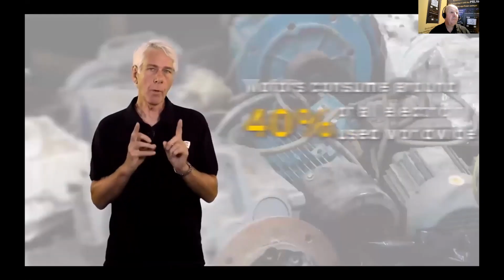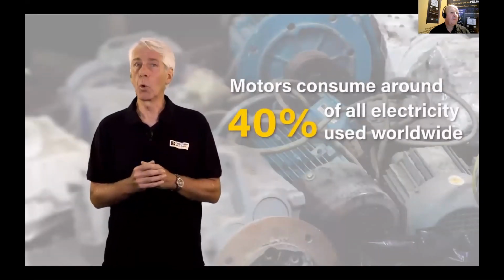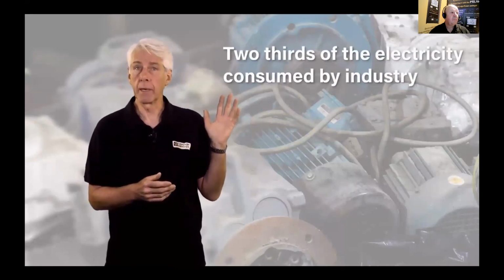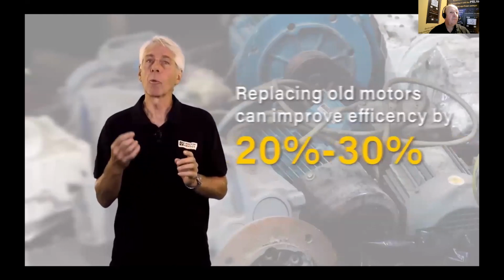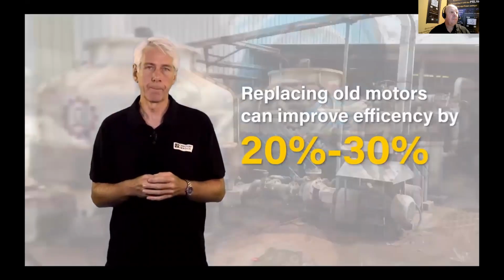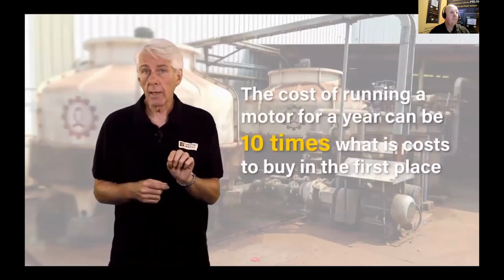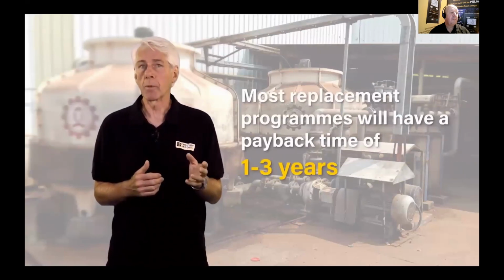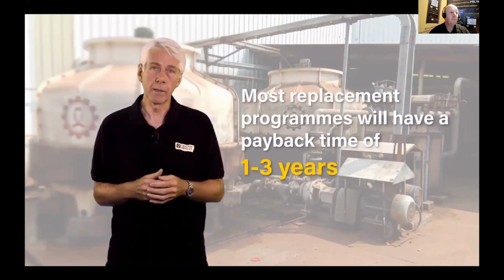Let's look in more detail at some of those statistics and the more common electrical inefficiency issues. Motors consume around 40% of all electricity used worldwide and account for more than two thirds of the electricity consumed by industry. Now, their performance degrades over time, and combined with advances in technology over the past few decades, replacing old motors can easily improve efficiency by 20 to 30%. The cost of running a motor for a year can be 10 times what it costs to buy it in the first place. And most replacement programs will have a payback time of 1 to 3 years.